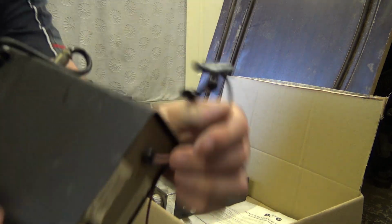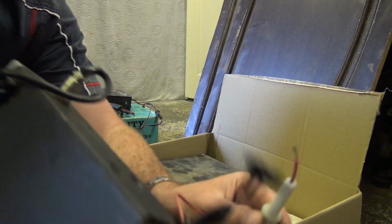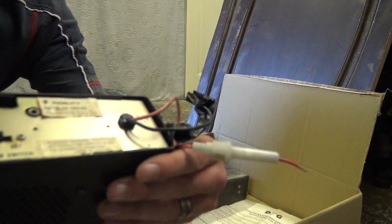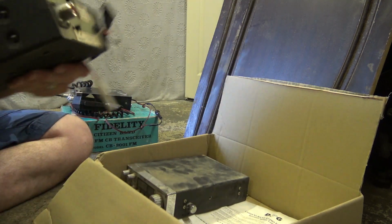I don't know why people do that. Look, they cut the power cable so short for some reason. People do that all the time. It's a big shame when people do that. And I don't like it when radios have a cable that ain't got a plug on it either.